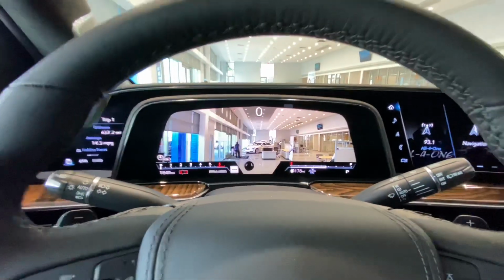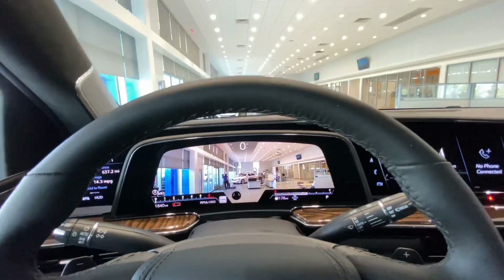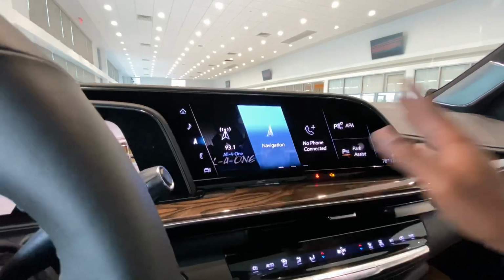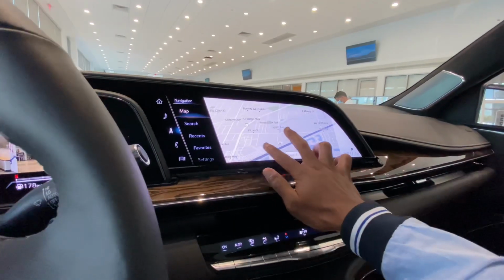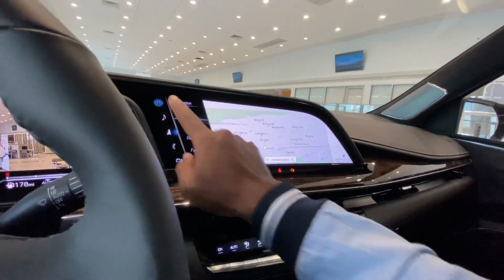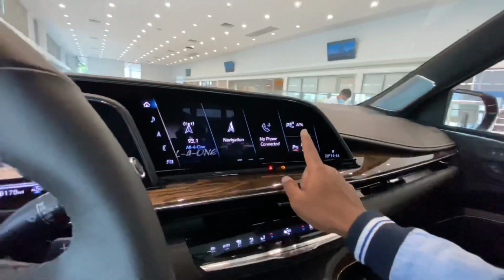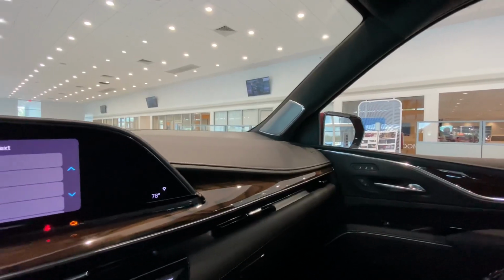They say this thing has more pixels than a 4K screen TV, and honestly I would believe them because look how clear this thing looks. As you can see, you have your radio presets, navigation. Going into navigation really quick. As you guys can see, the same GM head unit style system there. You can search stuff and whatnot. It does have the rear seat entertainment. I'm going to talk about that once I get into the back seats there really quick. As you see, parking sensors, you have your phone connected. It does have Apple CarPlay and Android Auto.